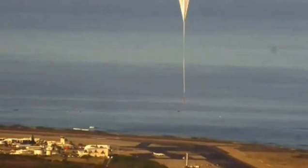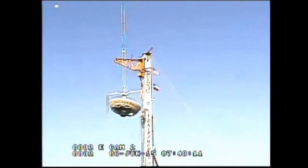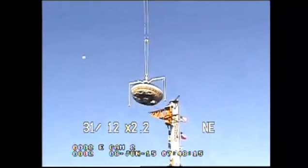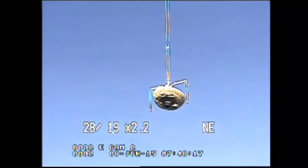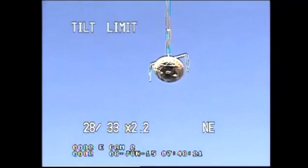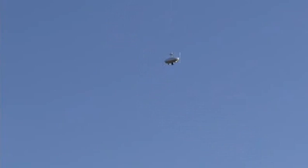Balloon is launched. Balloon is launched. All stations, balloon launch time 17:45:33. I repeat, launch time 17:45:33.